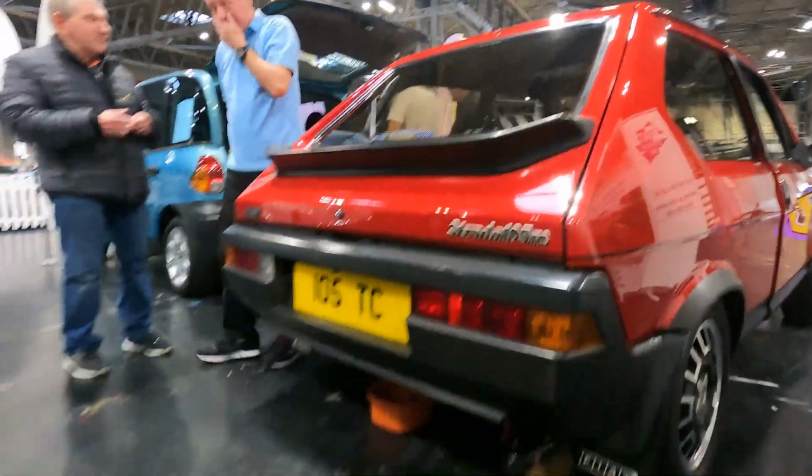It's the backlights on these. Alright, I've been watching you because I've been watching on YouTube. Oh, you see it? That is a very rare little car. I think there's one on eBay at the moment. It's like 800 quid, needs a lot of welding. A bit too much for me.